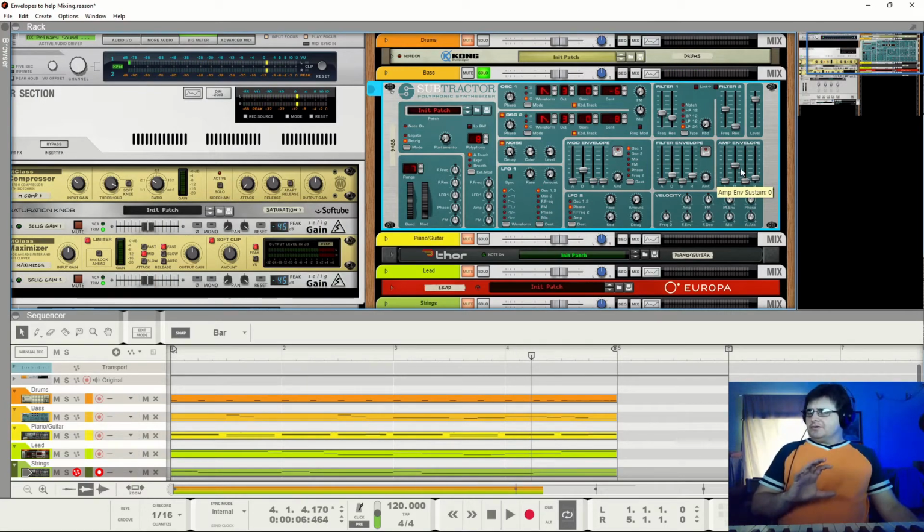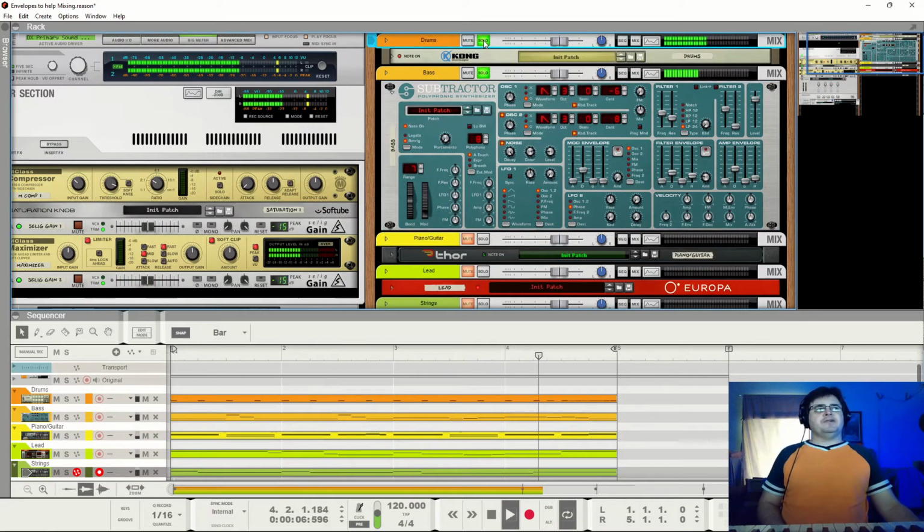Your drum and bass combination is called the rhythm section for a reason. It's supposed to give us the rhythm. We've now got clarity. Let's pop that back with the drums. Much better. Blob.